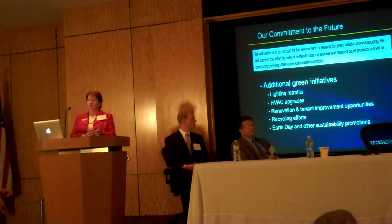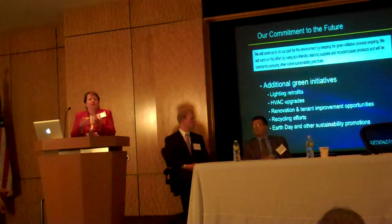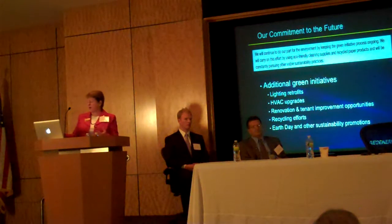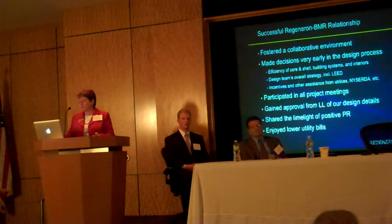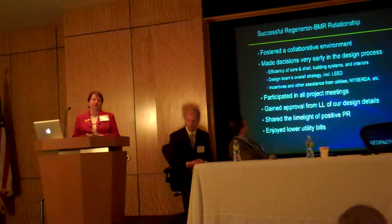Various HVAC upgrades being undertaken by both parties. All kinds of things that we're doing, even simple things like promoting Earth Day. There are things you can do that don't cost much, but can have a tremendous effect from a marketing and PR standpoint. So Regeneron and BMR, we have this terrific relationship.